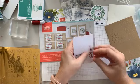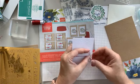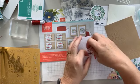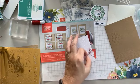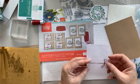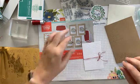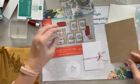Trim these. And if you hold on to the loops and hold on to the ends and pull opposite directions, then your bow usually behaves a little better. See how the ends are going the way you want them to go? All right, so there's that. That's kind of mid-level. Now we are gonna use some dimensionals to put on our wreath. So we want it to pop just a little bit.